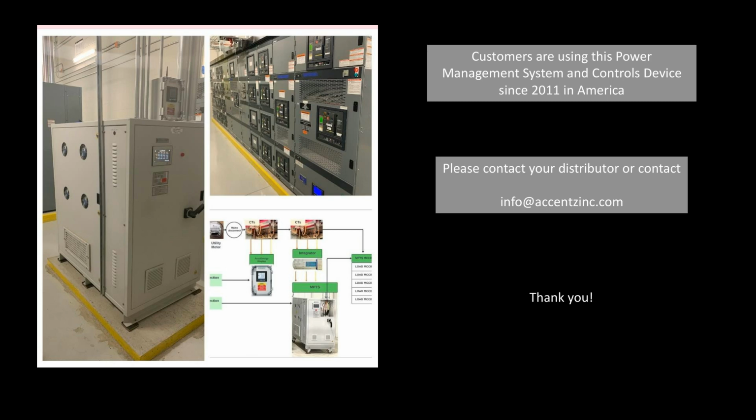Customers are using this power management system and controls device since 2011 in America. It is a requirement for the compliance with building standards benchmarking in addition to energy savings and saving operational and maintenance costs.